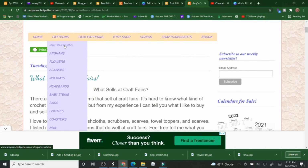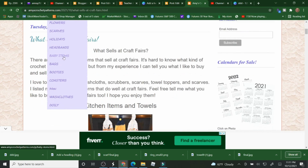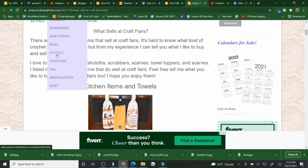It might help you. Hat patterns, Afghans, I think it's just too much effort, time, and money. Flowers for hats, I'd say flowers for hats. Scarves is the keyhole scarf I showed you. Holidays, that's hit or miss, just depends. Headbands, yes. Baby items, that's hit or miss, but you could look at my baby items. And then bags, if you made a couple of those, booties, and then coasters, yes. Miscellaneous, you'd find a few things.